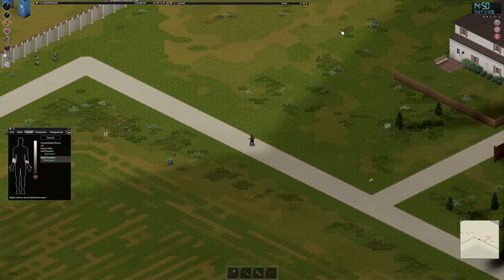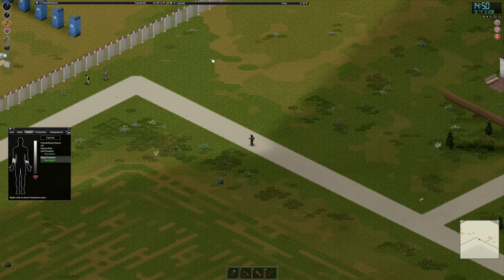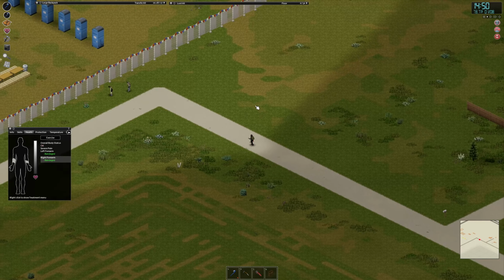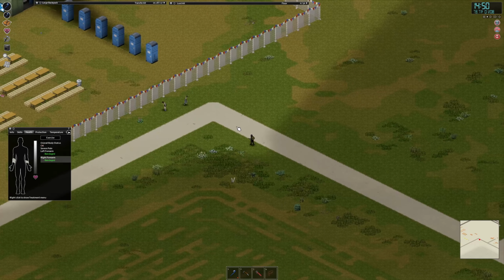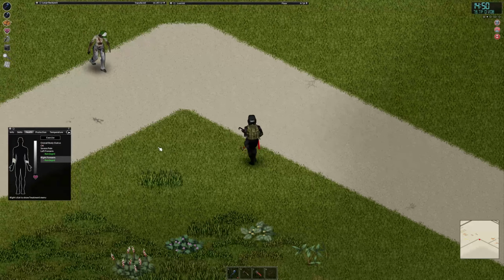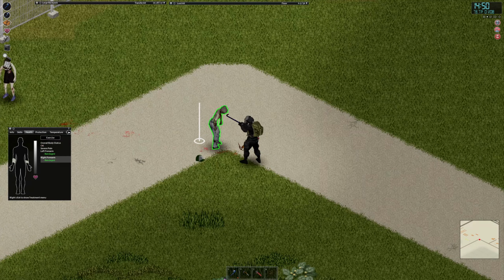One singular zombie over there and a couple over here. Okay, this could be a little tricky. I don't know if we can jump these fences. I don't think so. But we're going to have to work on our zombie count. And we are tired, so we better only take a couple at a time. Look at how slow he's swinging. He's very tired.